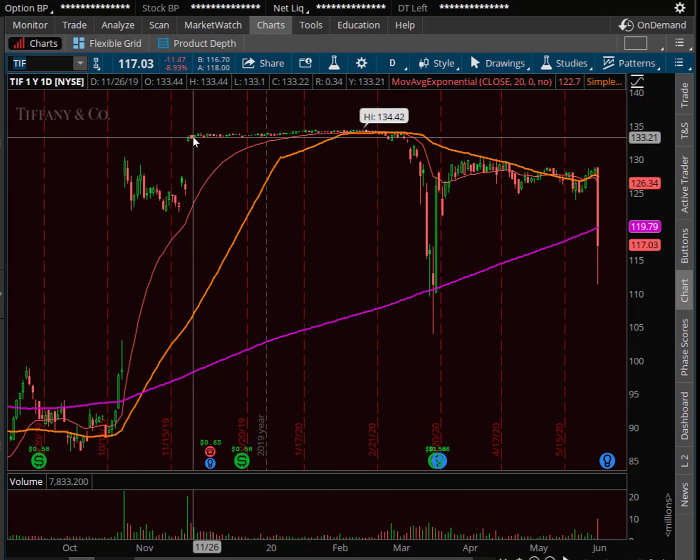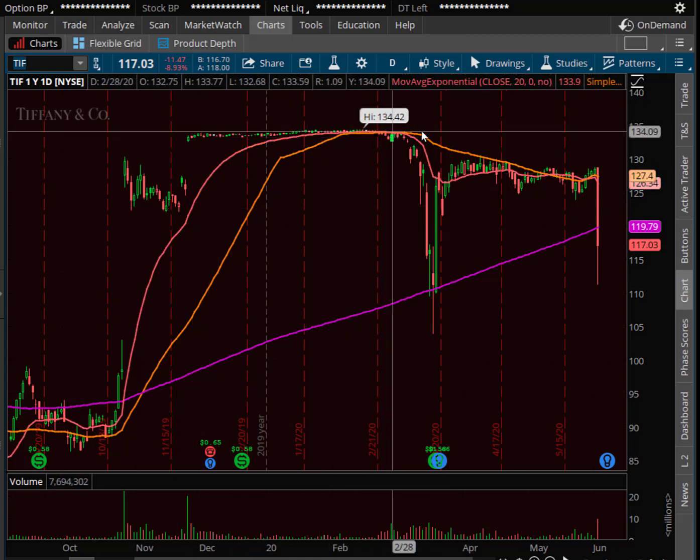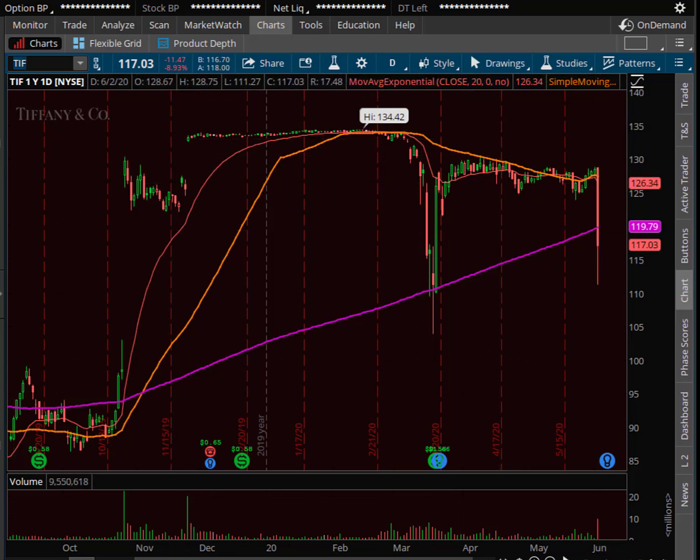I mean, this was just dead money from, what, November all the way to March before the carnage began. There was no money to be made. And now a big chunk of it's being given back. So just heads up on takeover candidates.